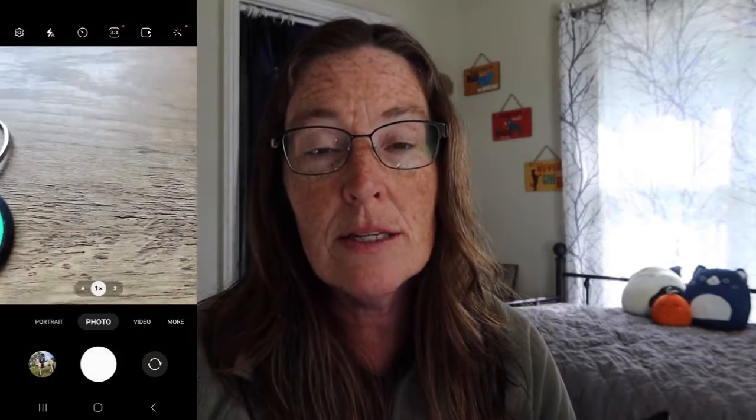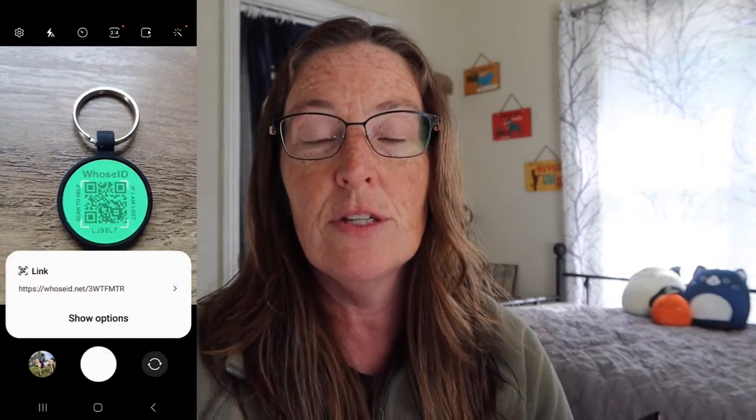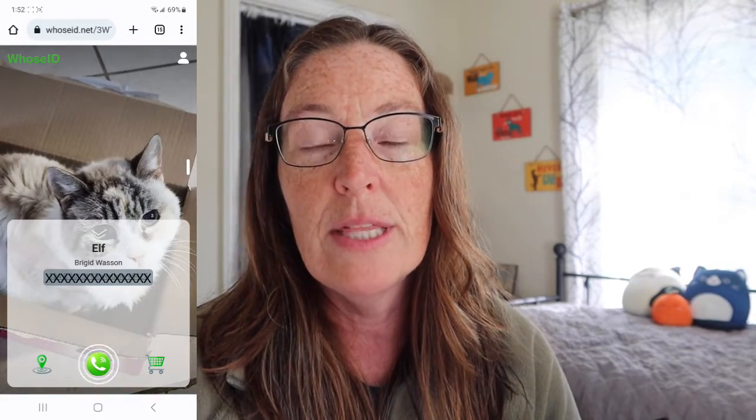For all the other tags that I have reviewed, there's no app, no subscription is required, and there are no additional charges beyond the purchase price. When your pet gets lost, someone finds your pet, all they have to do is scan the code to get all of your information. That way they can call you so you can get your pet back quickly.